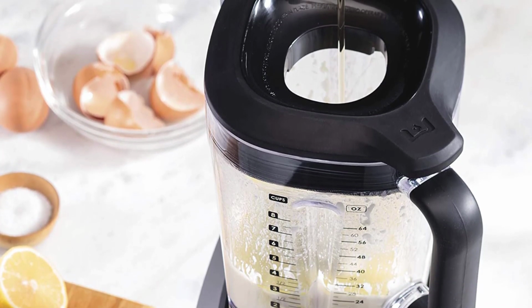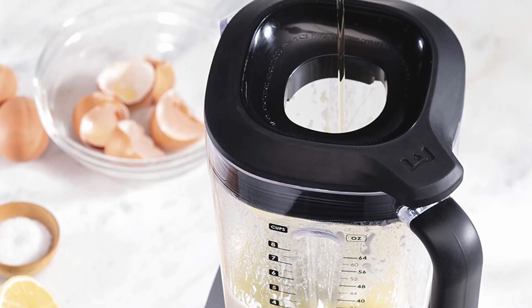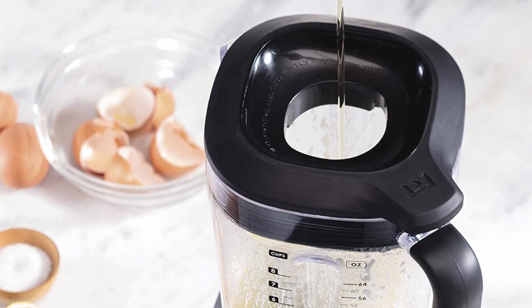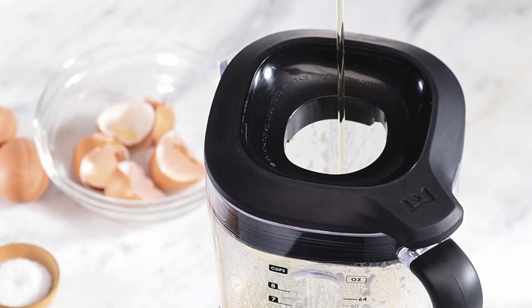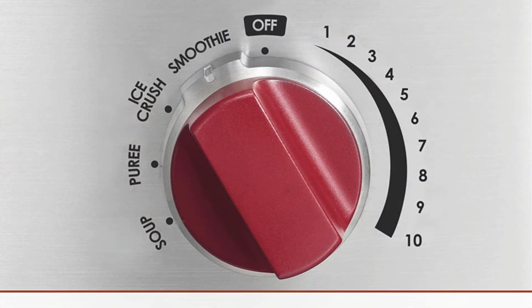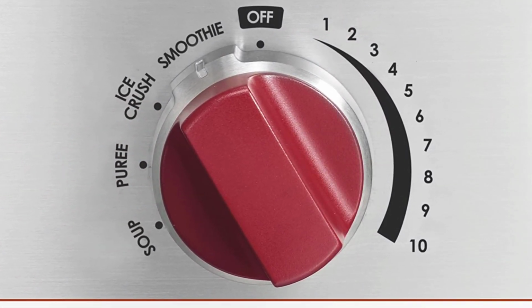Infinitely variable speed control with pulse option lets you blend ingredients to your exact preference. Pulsing function works with any manual blending speed. Large 64-ounce capacity, shatterproof, BPA-free Triton copolyester jar holds 64 ounces, large enough to whip up smoothies or milkshakes for a large group. 5-year limited warranty.